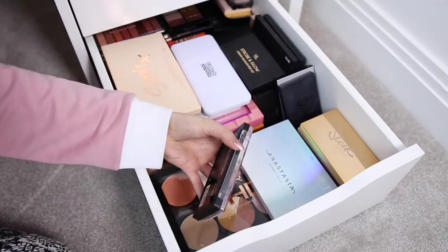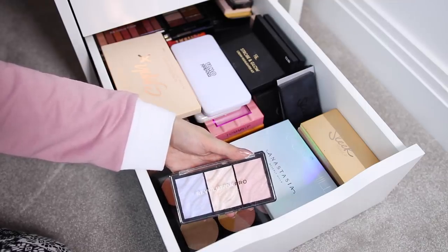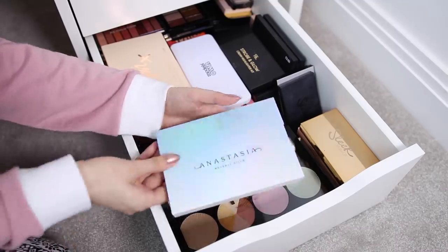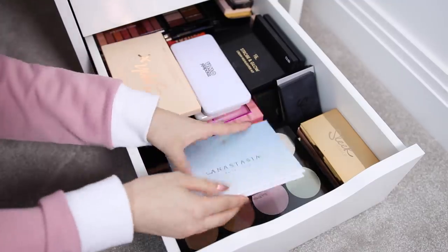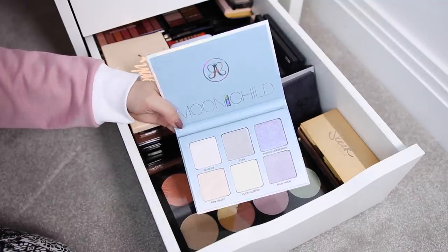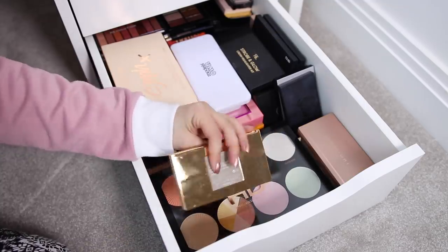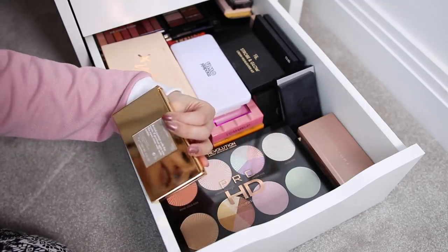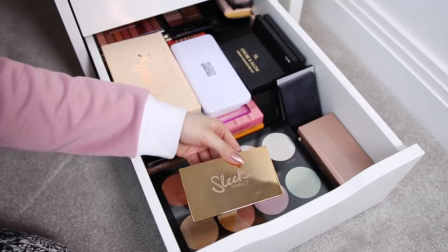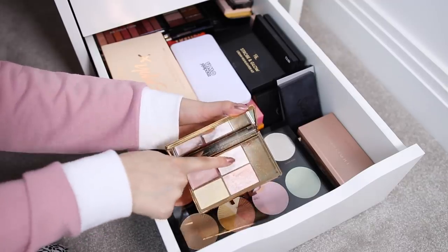I've got the Revolution Pro Supreme Highlighter. This is pretty great. I've got the Anastasia Moonchild Glow Kit, which I haven't used in ages. I really should because it's so expensive. It looks so cool, doesn't it? Oh my goodness. I've got the Sleek Solstice, is it? Yeah, the Sleek Highlighting Palette in Solstice. The packaging is so grubby, but this, again, is amazing, especially this one here.